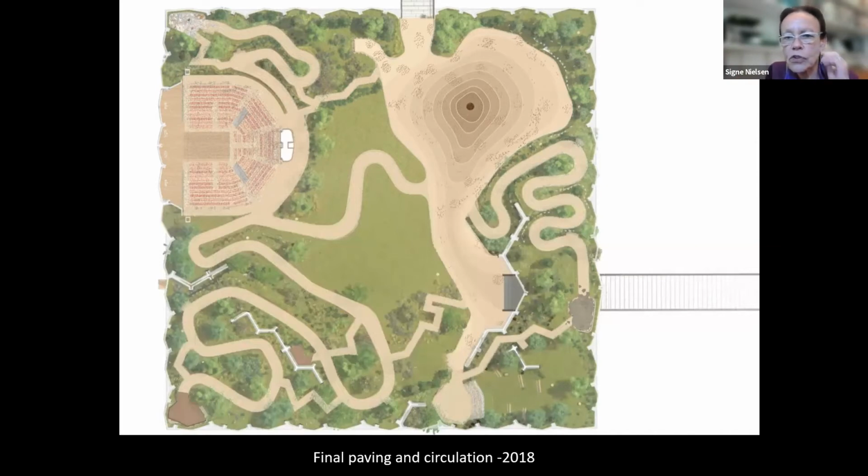This also shows the final rendering of the size of things, of the materials of the paving, of the size of the main amphitheater, and also of the southern stage, which is really much, much more intimate. And so that's the white garden that I was referring to down in this area here.